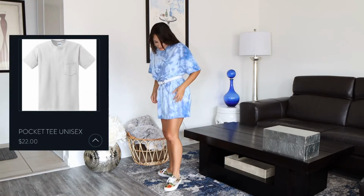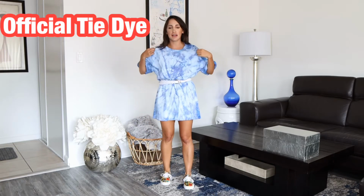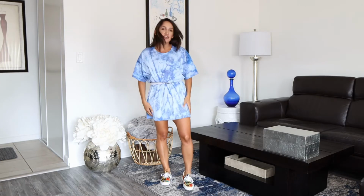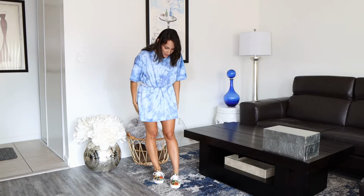Alright, next is a custom t-shirt I made from the same official tie-dye company. It's a size large. You could wear little biker shorts underneath it. I love this belted, perfect t-shirt dress. I'm into the whole t-shirt dress. My boyfriend thought it was weird. He's like, I've never seen anyone do that, but I love it.